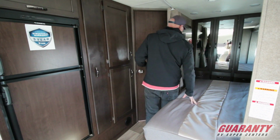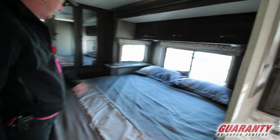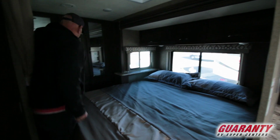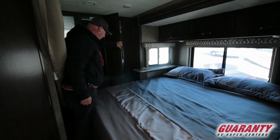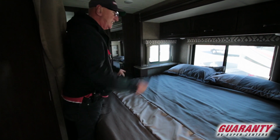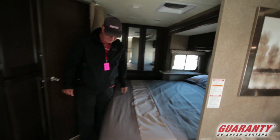But here's where this 27 gets amazing. King bed. Little nightstands with USBs. But look across the back. Triple door wardrobe with 3 additional doors. Each side does have its own USB ports. Of course, 3 doors above in the overhead.